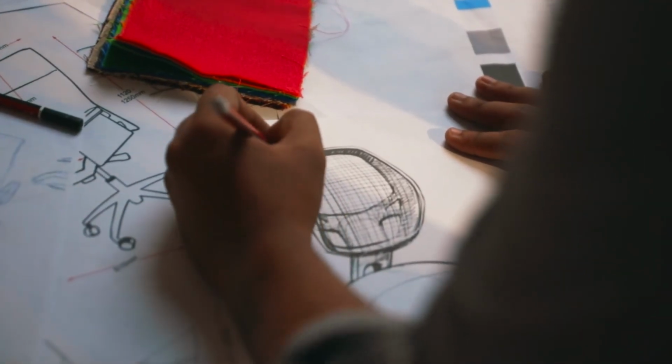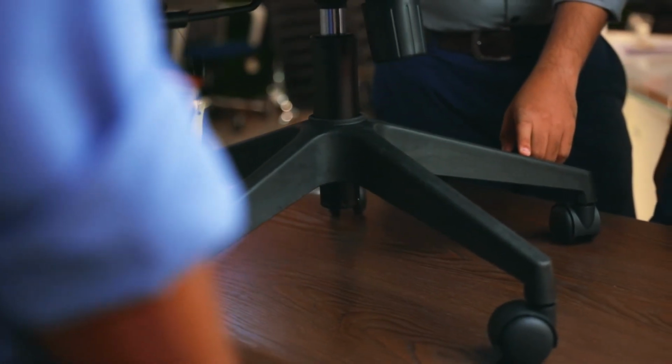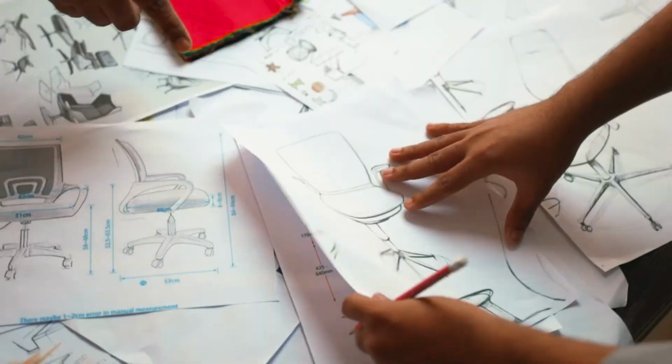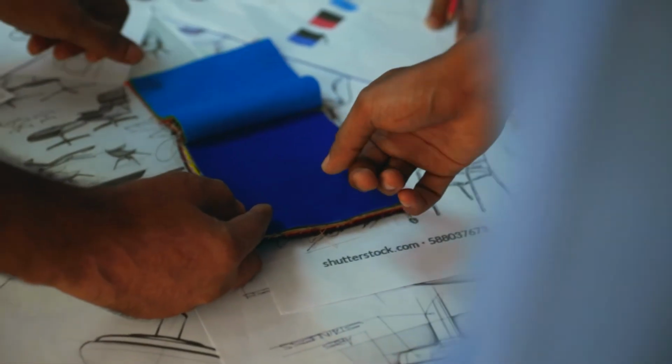Taking feedback and ideas from our customers to redesign chairs, so we can better provide them. Looking for problems, and finding what's possible, by collaborating with our team. You can find design in every detail. We do a lot of prototyping of the final design, which is our way of communicating with the manufacturer.